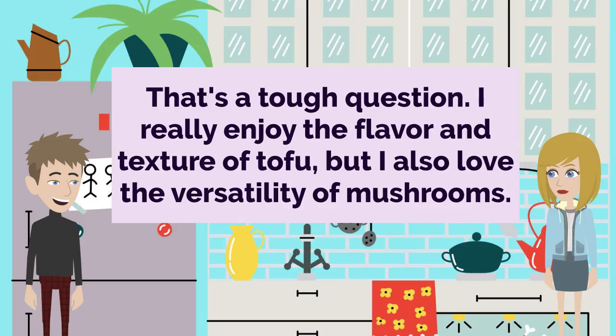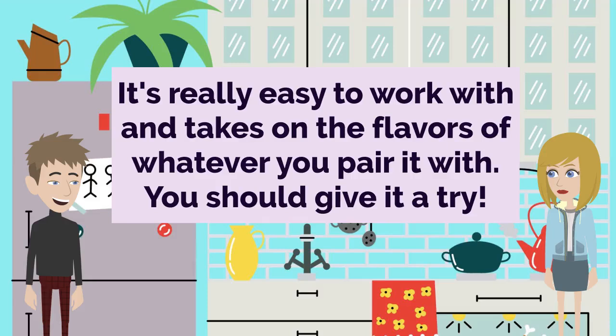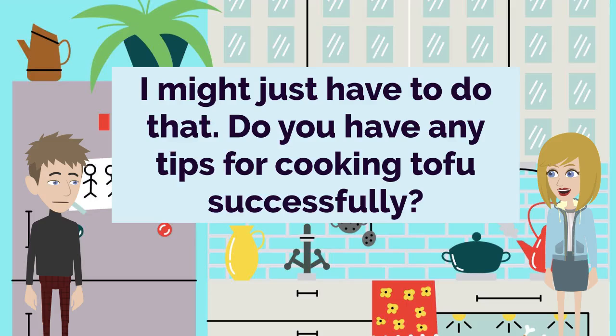That's a tough question. I really enjoy the flavor and texture of tofu, but I also love the versatility of mushrooms. Interesting. I don't have much experience cooking with tofu, but I'm intrigued. It's really easy to work with and takes on the flavors of whatever you pair it with. You should give it a try. I might just have to do that. Do you have any tips for cooking tofu successfully?